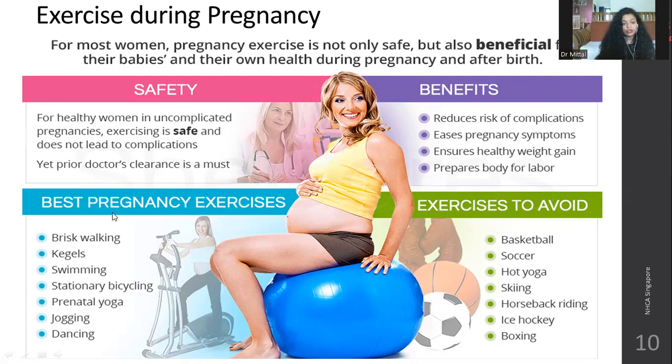In a general way, the best pregnancy exercises are brisk walking and Kegel exercise. Kegel exercises are also taught by the gynecologist. Kegel exercise is supposed to strengthen your pelvic muscles, the pelvic region, because it will be helpful for labor. Then swimming, stationary bicycling, prenatal yoga, jogging, dancing. These are the best exercises.